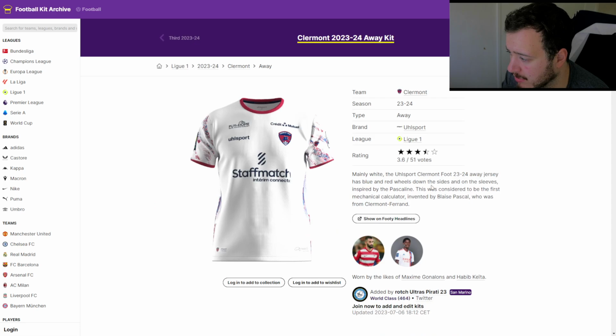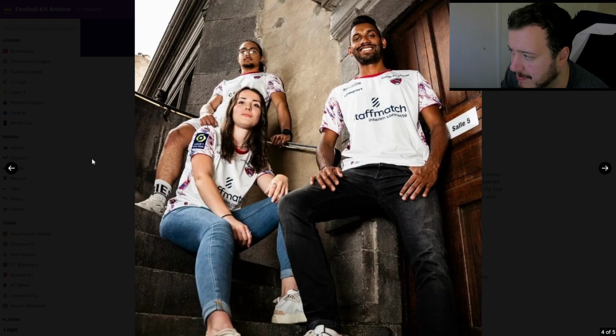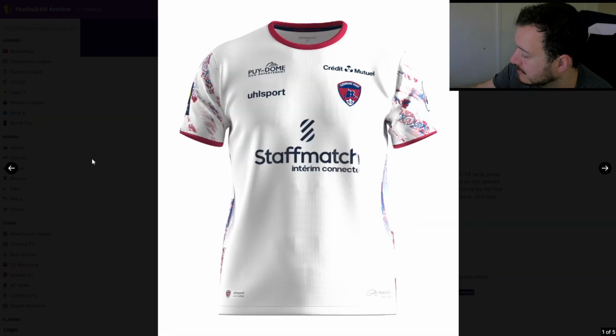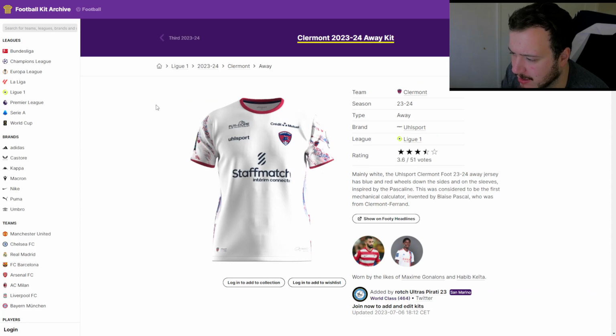Let's take a look at the away, blue and red sleeves, inspired by the Pascaline. Considered to be the first mechanical calculator, invented by Blaise Pascal, who's from Clermont. Okay, so you do get that kind of mechanical look on the sleeves. Just on the sleeves on the side though, the rest of it is just white. That is a really interesting design though on the sides, like that looks really nice. Usually I wouldn't like something like this, but it is so interesting looking on the sleeves and so unique. I'm gonna give that a B plus.